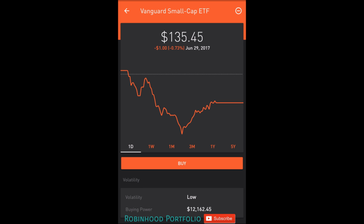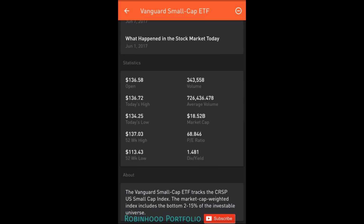The nice part about Vanguard funds is that their expense ratios are very, very low. The expense ratio on this particular ETF is only 0.06%. And as we scroll down to the bottom, you can see this is a small cap ETF, essentially tracking companies that are $5 billion or less, kind of in the $1 to $5 billion range. You can see the dividend yield is okay, 1.48. The PE ratio is very, very high here, 68.85. It's got a higher market cap than VOOG, but simply not anywhere near VOO, 18.52 billion.